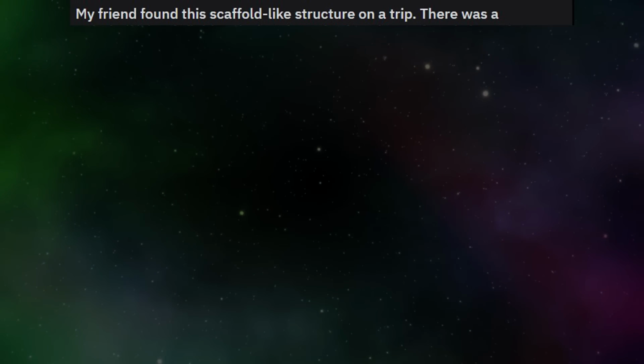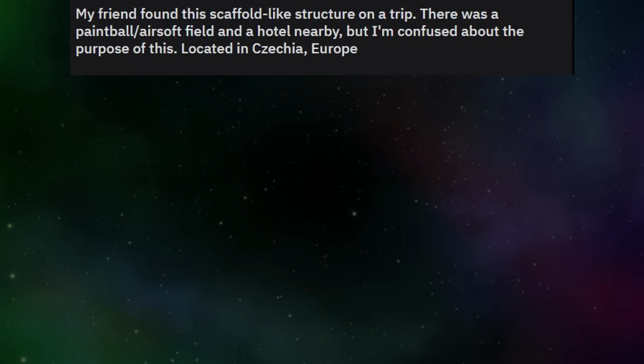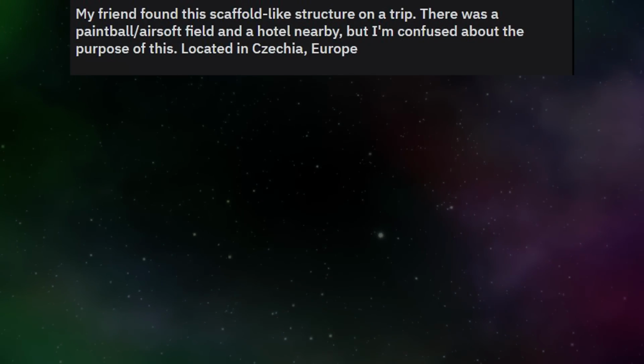My friend found this scaffold-like structure on a trip. There was a paintball/airsoft field and a hotel nearby, but I'm confused about the purpose of this. Located in Czechia, Europe.